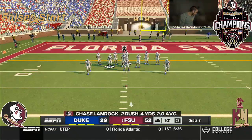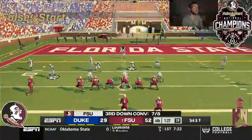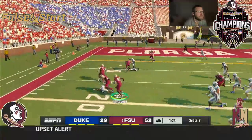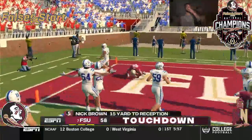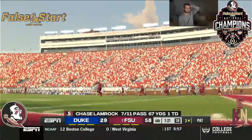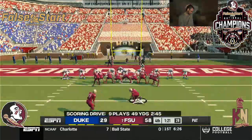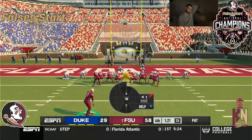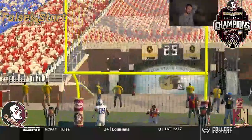They've been 2 for 2 on 3rd downs in this drive, and they'll try to convert again here. Just over a minute in the 4th quarter. Wide receiver screen play. It's on a move. Touchdown. He splits the uprights with the extra point.